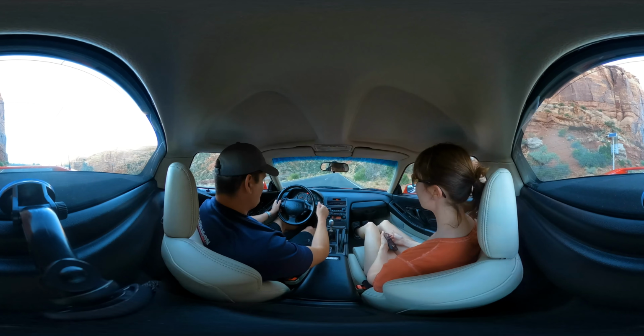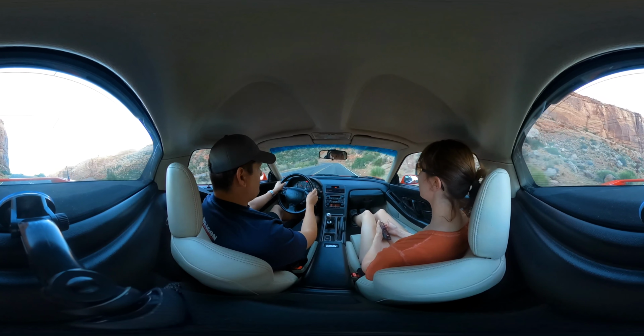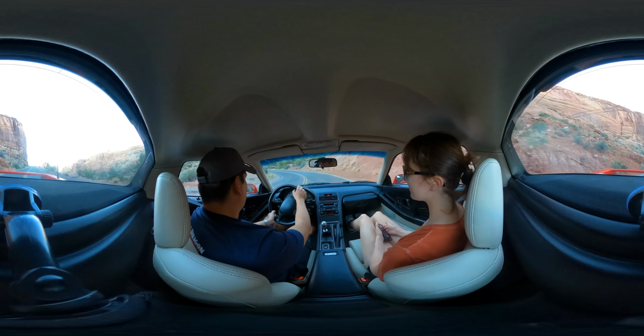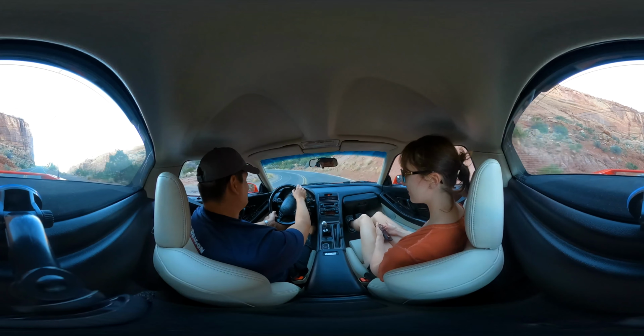Now, I think a very comfortable car. What do you think, Elise? Definitely comfortable. Yeah, pretty comfortable. And I mean, the seats, even for being 1990s, it's pretty good. And I'm a little on the heavy side, and it doesn't bug me at all.